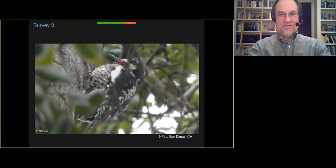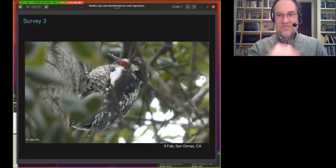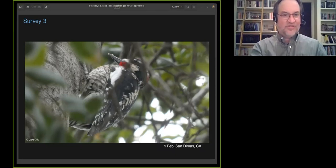Okay, so here is survey 3, which is going to be a red-naped sapsucker, but let's see what people said. We had 61% on red-naped. The red in the nape really kind of gives it away, but you also see the red is, it's kind of hard to see because there's a branch in the way, but the red is touching the white here, and the back pattern looks like there's some black in between the two columns. So this is reasonable to say red-naped.